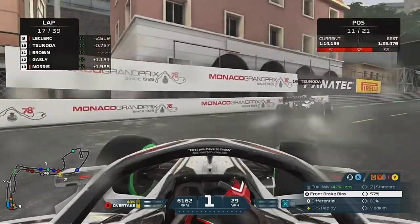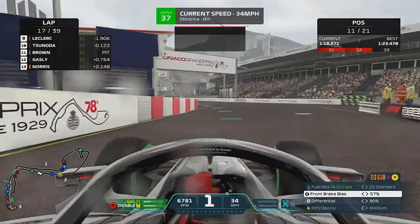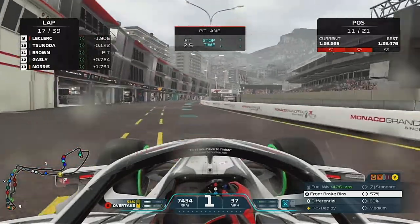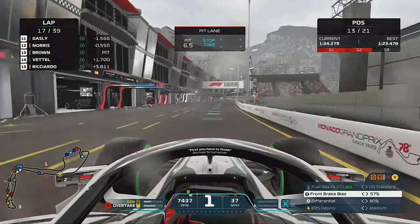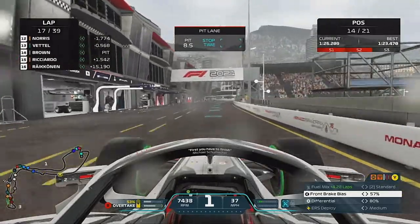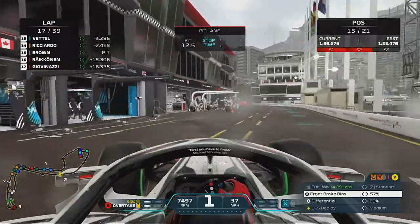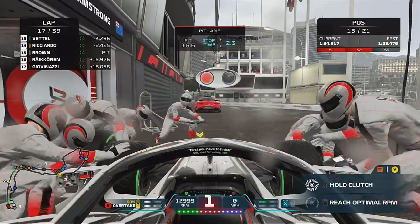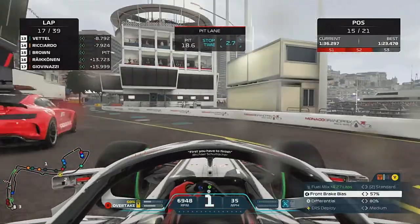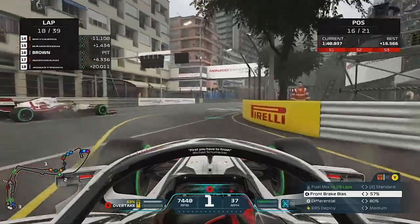We are now skipping on a fair few laps and it's time to make the switch onto our second set of intermediate tyres. There's not going to be that many highlights in this race. It's Monaco, you know, a lot doesn't really happen. Into the pits we come now though, onto a set of intermediate tyres again and out of the pits.